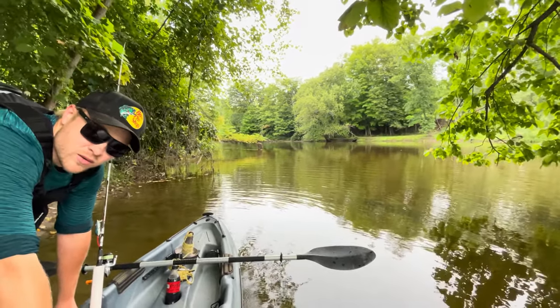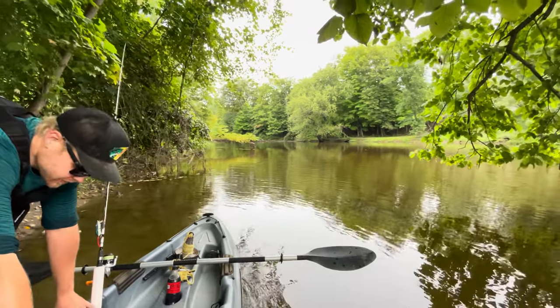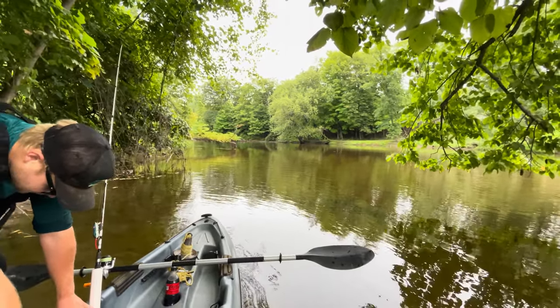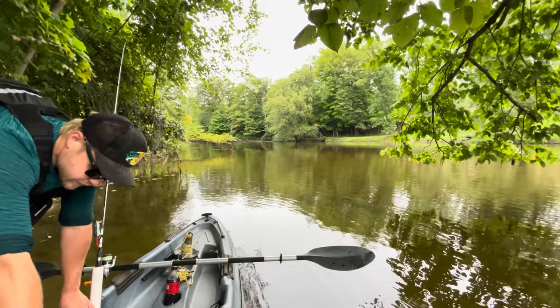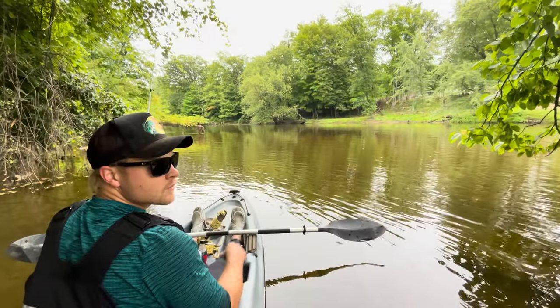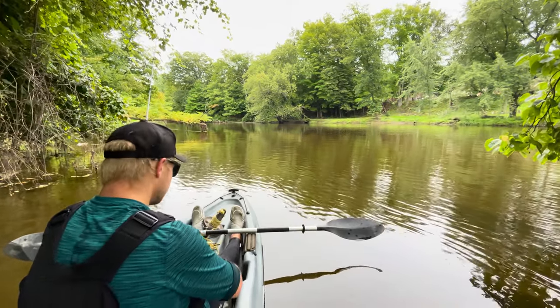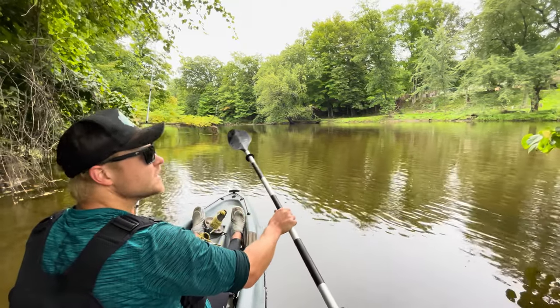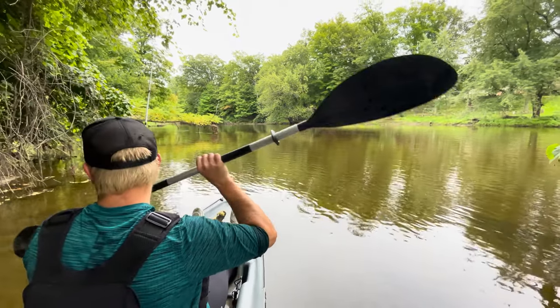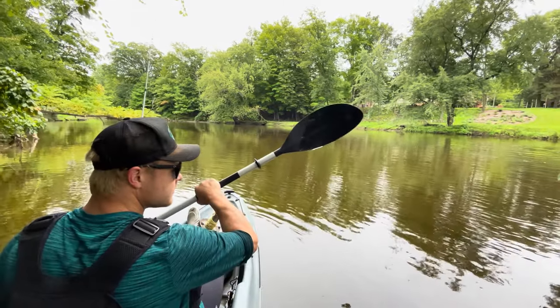I haven't been out here in so long. There's trees down everywhere I'm trying to launch. I saw trees that fell on houses from the storm that we had. I haven't been in this thing in like a month maybe. Feels nice. Hopefully the fish will cooperate.